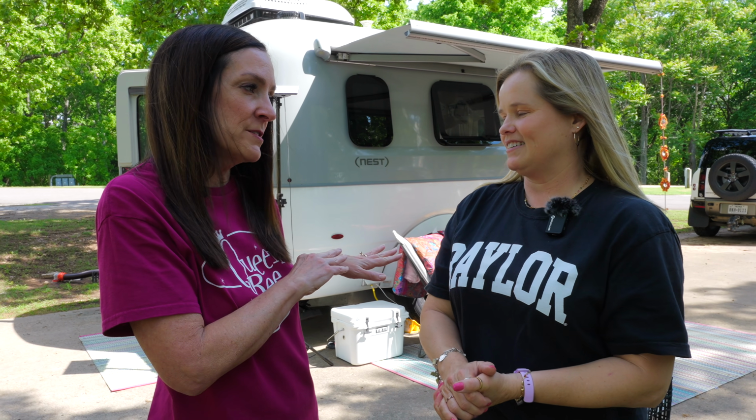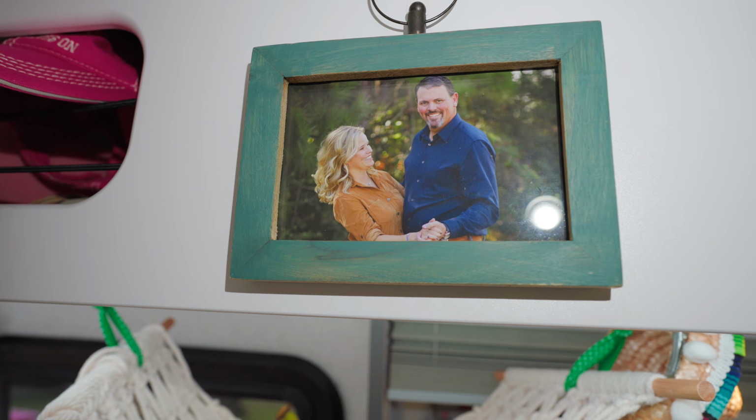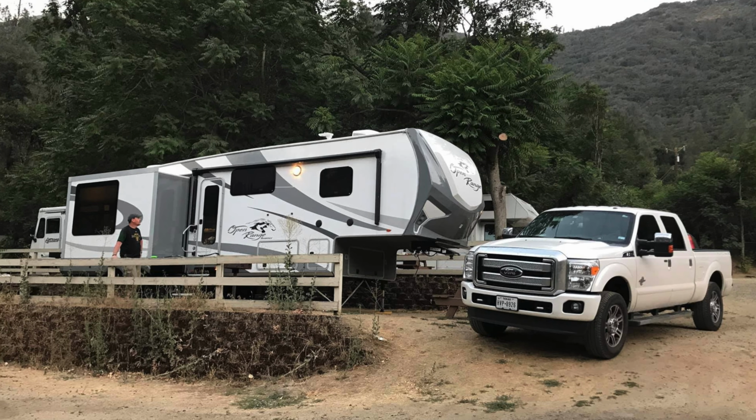And so let's be clear. This is usually you camping by yourself in this one, but your husband's come along and you all camped together in this one. Oh yes. When we bought this one, we actually had a fifth wheel as well. The fifth wheel was in the shop, and in August of 2020, my son was a freshman in high school, and they did remote learning.